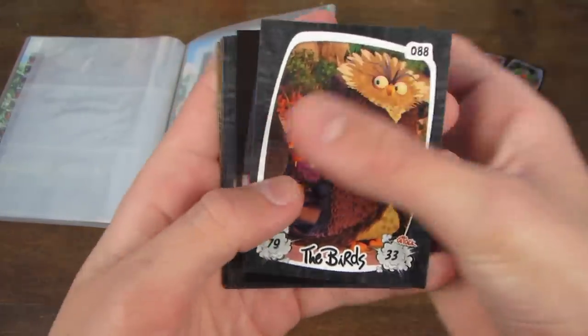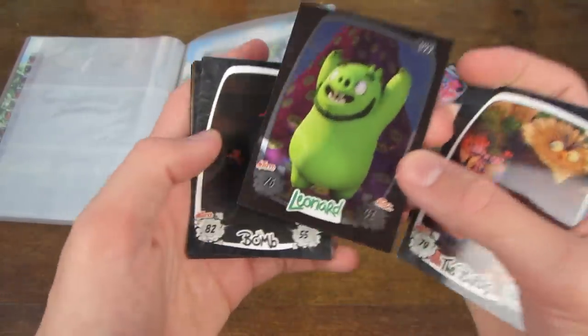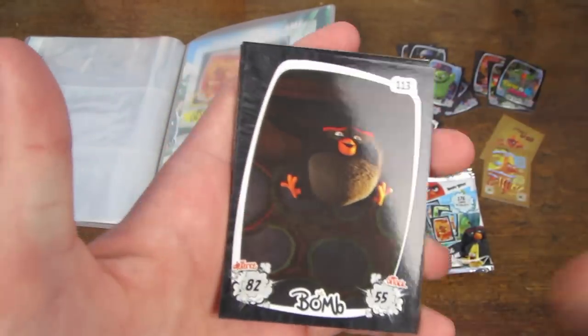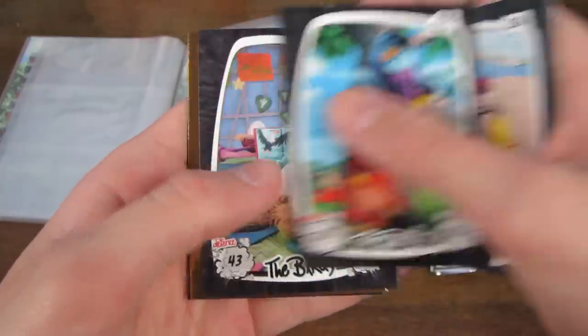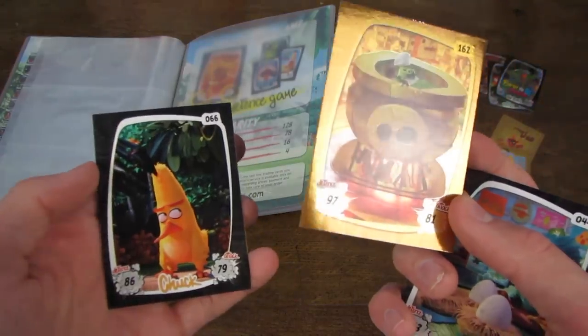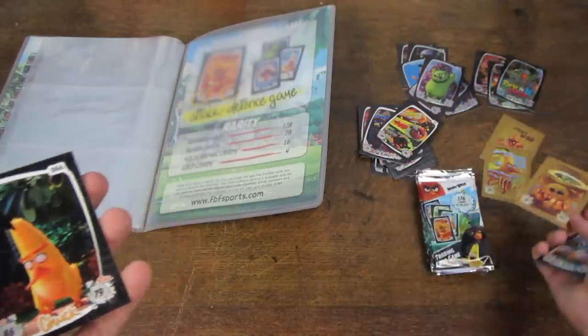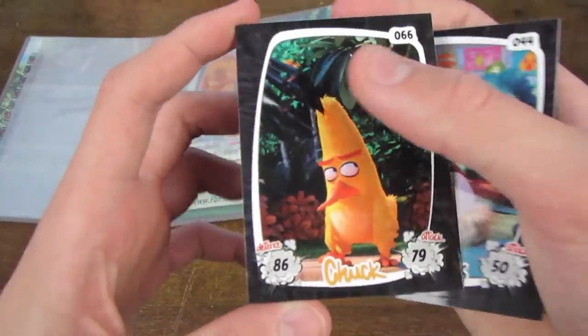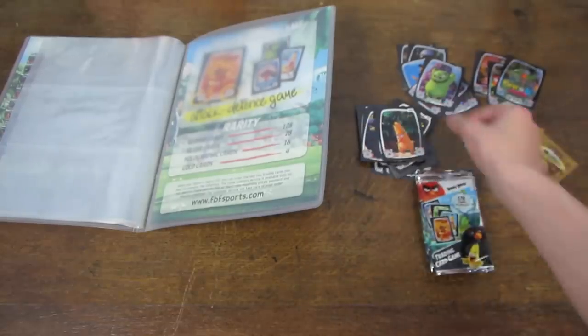And so this is attack and defense. It's not a very original system, of course. It's definitely been done before. But yeah, it's a good system. We've got the Bomb there, the Birds, and then also another gold card. So we've got 3 out of 4 gold cards in the collection in the very first few packs. So that's absolutely insane. I've also got Chuck at the end with 86 on defense.